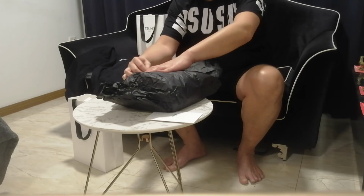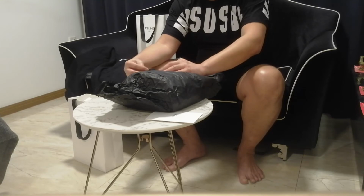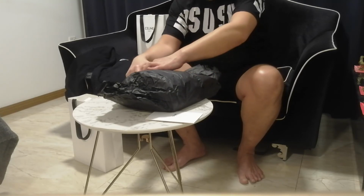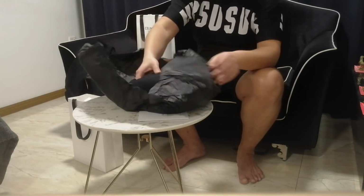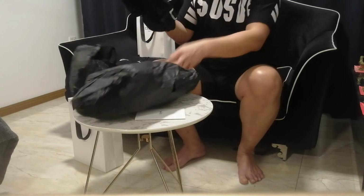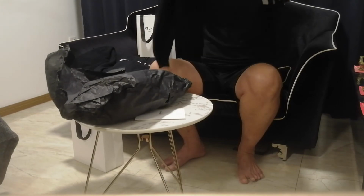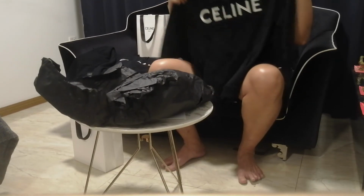Can you guys guess what is another ready-to-wear I got? I think you guys will be quite shocked. Yeah. Ta-da! Are you guys very shocked? I got the same design also.